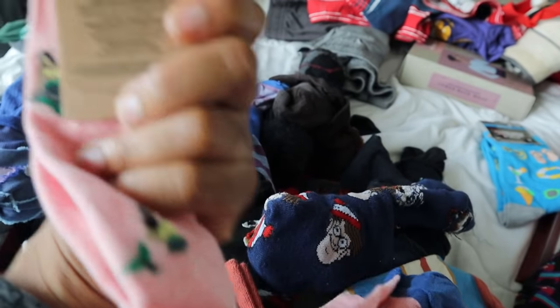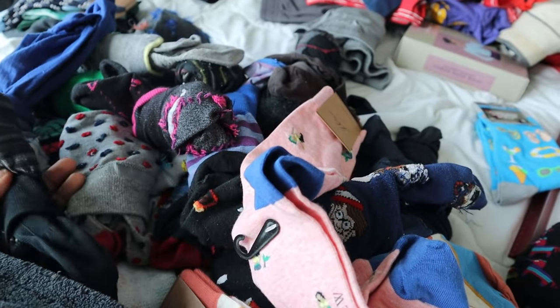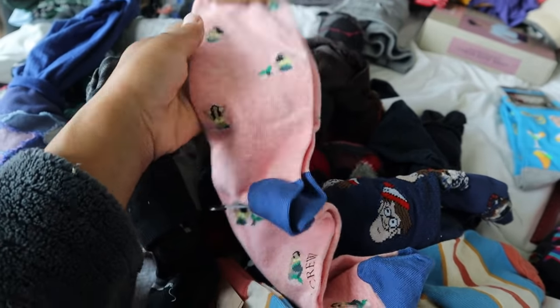Yeah, they have some really cute ones. Okay, all right. So I'm about to go through these socks and see which ones we're going to get rid of. All right, that's what I'm about to do.